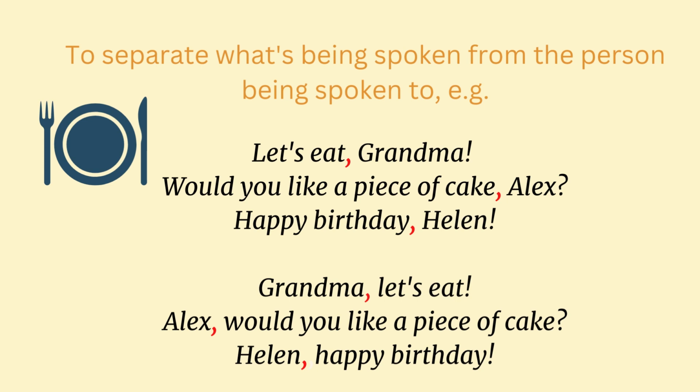Grandma, let's eat. Alex, would you like a piece of cake? Helen, happy birthday. Whichever way you put it, it needs a comma.